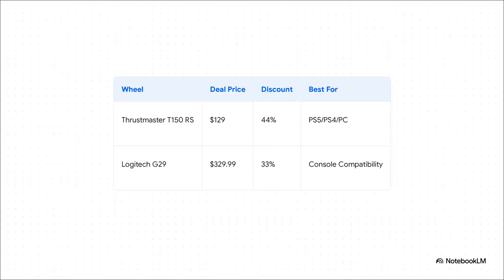Okay, so when you're starting out, these are really the 2 big players you need to know about. First up, you've got the Thrustmaster T150. With that massive 44% discount we talked about, the value is just insane. It's almost impossible to beat. Then you have the Logitech G29, which is like the gold standard for console racers. Super reliable, works with pretty much everything. So your choice really comes down to this. Are you looking for the absolute best deal? Or do you need that bulletproof console compatibility?